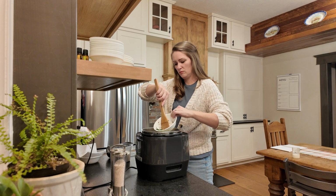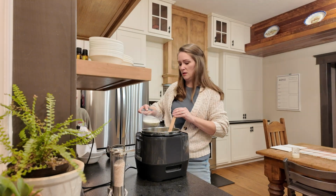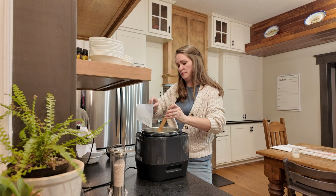So I took some frozen spinach. I'm just pouring it right into the pot. If you don't keep frozen spinach at home, I highly recommend it just for soups like this because it is such a huge time saver. It lasts so long in the freezer and it is packed with nutrition.